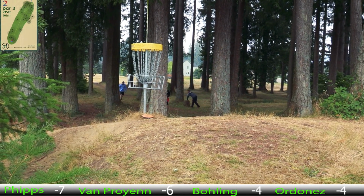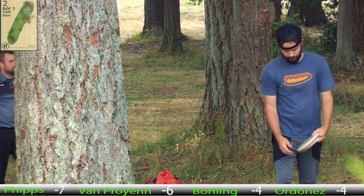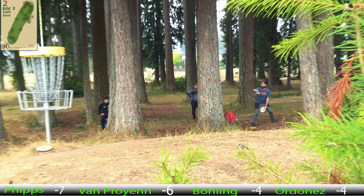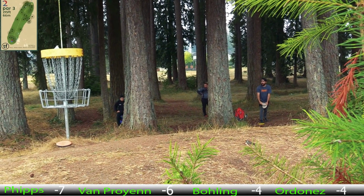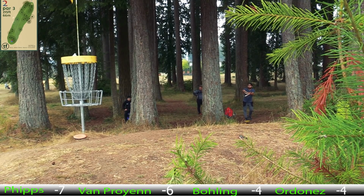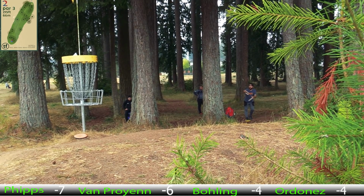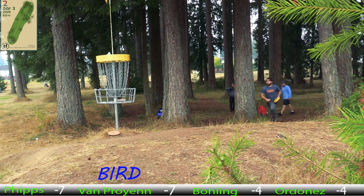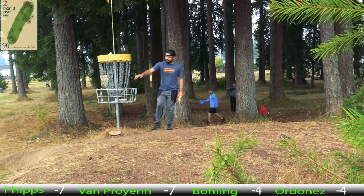And James just laying it up nicely there. Jason's should be running this. It's hard to not have the roll away in the back of your head, though. There we go. Great putt.